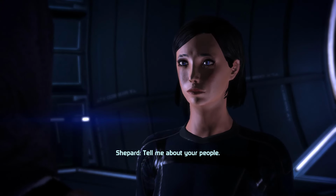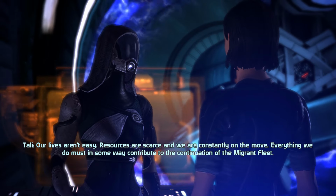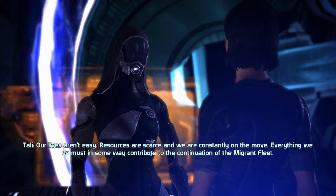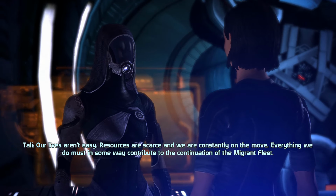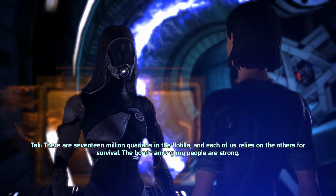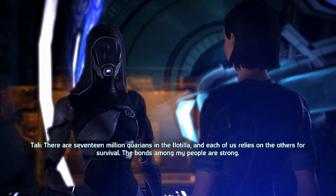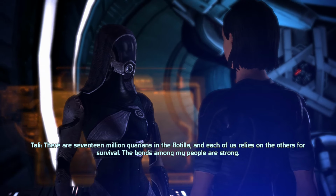Tell me about your people. Our lives aren't easy. Resources are scarce, and we are constantly on the move. Everything we do must in some way contribute to the continuation of the migrant fleet. There are 17 million Quarians in the flotilla, and each of us relies on the others for survival. The bonds among my people are strong.